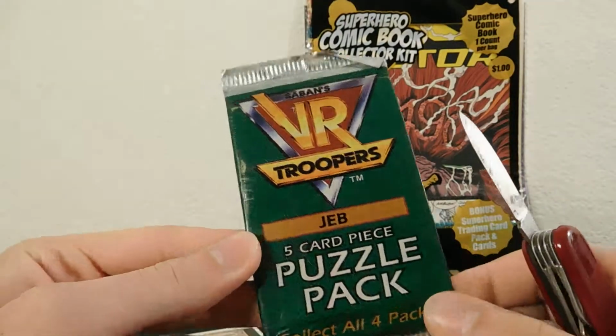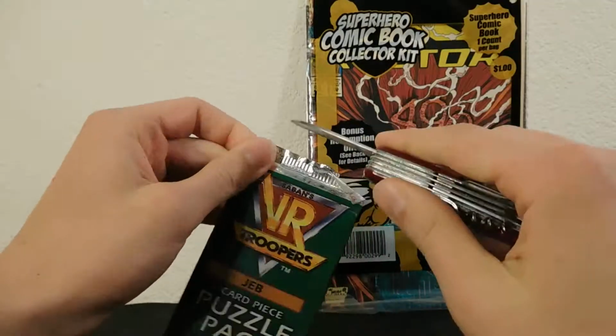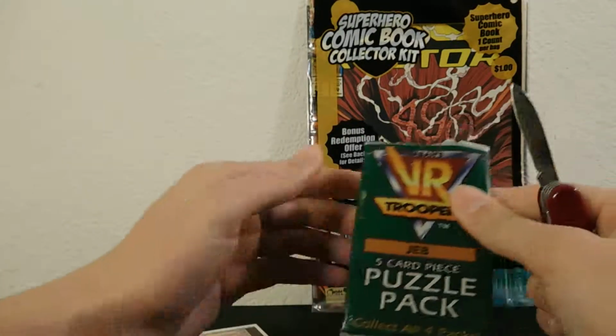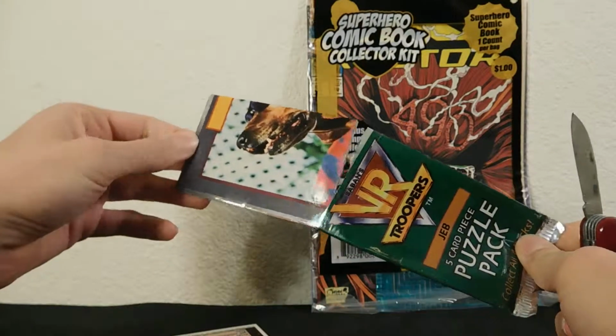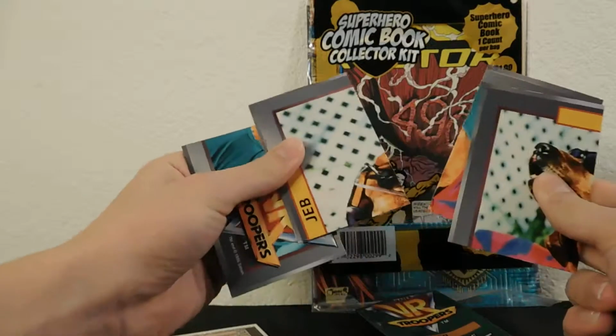Saban's collector's piece. Yeah, it can't be Jeb Bush. He wasn't even famous back then. Okay. I have no idea what this is. These must be the obscure comic book trading cards or something. Maybe a video game or a TV show. What the heck? VR Troopers.